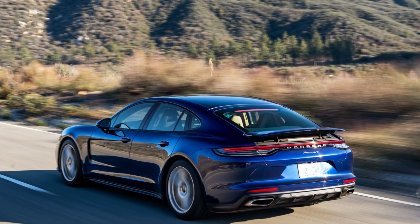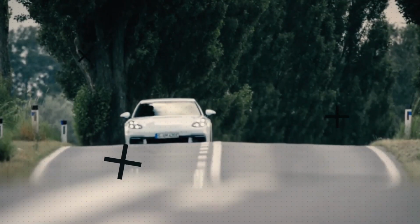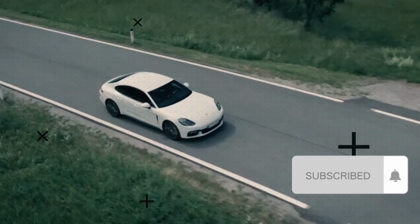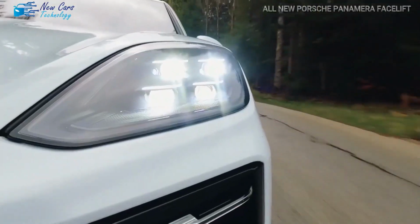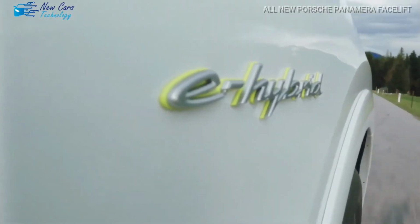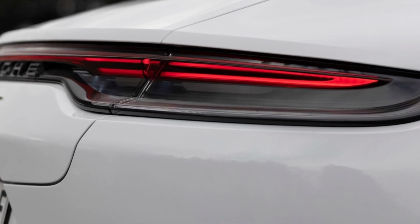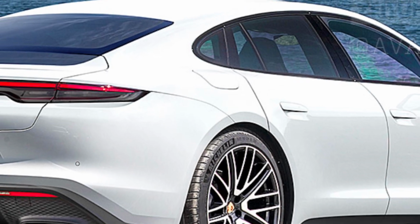An all-electric Panamera is still expected on a new scalable platform, but we won't see it for at least another 4 years. The higher-performance Panamera Turbo model, reviewed separately, has also been teased, but details surrounding pricing, trims, and horsepower are classified until we get a little closer to the model's on-sale date.